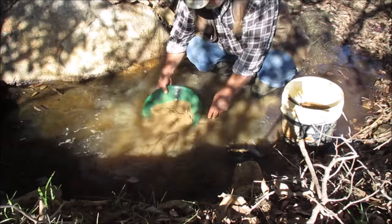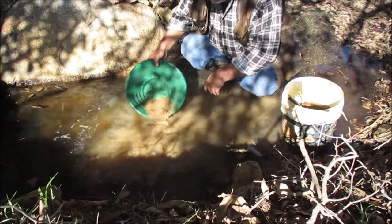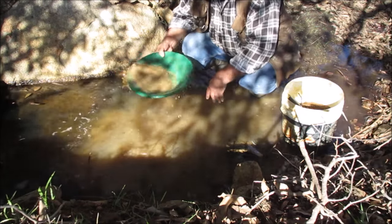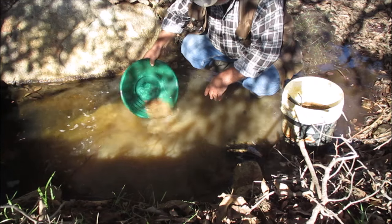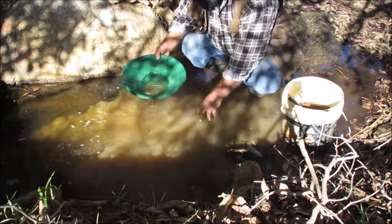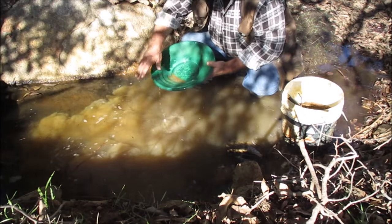Doesn't hurt to try these things. The old timers were searching there. They obviously knew something. So it doesn't hurt to have a look. I didn't find anything in the creek, so might as well have a look where the old boys were looking. They didn't dig all those holes testing if they didn't know something.